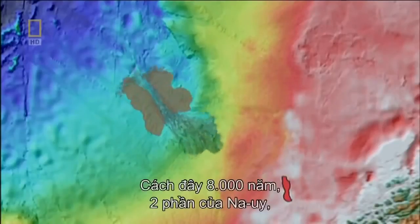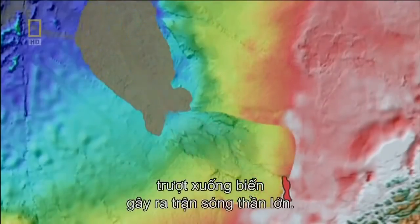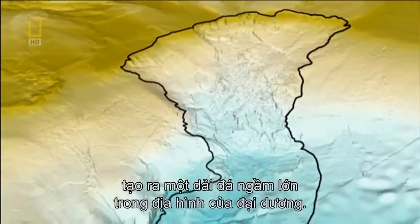8,000 years ago, 2 pieces of Norway, each about 300 square kilometers, slid into the sea, causing a mega tsunami. The landslide, known in Norwegian as the Storegga, created a huge shelf in the ocean's topography.